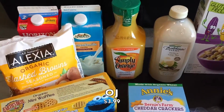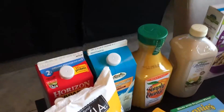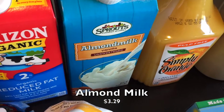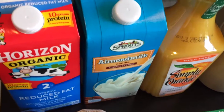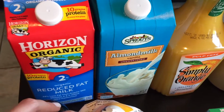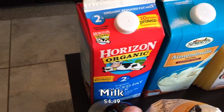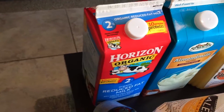My husband wanted some orange juice, so got that. I don't think I missed anything. Then I wanted to try their almond milk, the vanilla unsweetened. That's what we normally buy, and we have the Almond Breeze brand, but this is the Sprouts brand, and I know I really like Trader Joe's brand of it. So I just wanted to try theirs. I have not had it before. And got some 2% organic milk for my kiddo. And we just get a half gallon because we don't drink it.